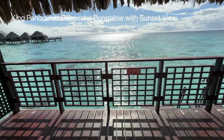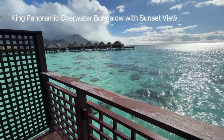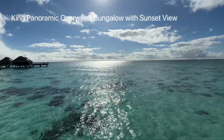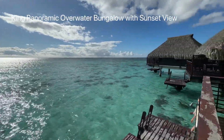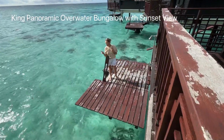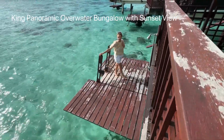So this is a king panoramic suite. We've chosen the sunset view. You can also choose one on the other side for the sunrise. And very soon we'll be swimming straight off.